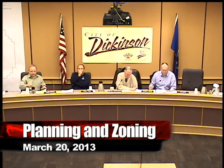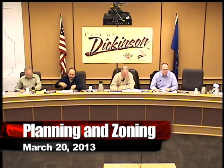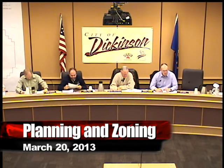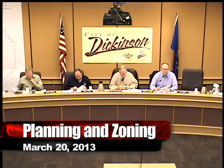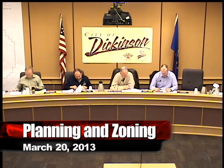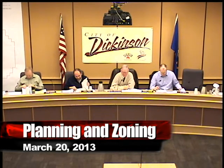Item 5 on our regular agenda is a rezone petition, to consider a rezone petition for the West Ridge Second Edition from agricultural to general commercial, medium density residential and high density residential. The site is generally described in the south half of Section 36, Township 140 North, Range 96 West, and a portion of the southwest quarter of Section 31, Township 140 North, Range 96 West. It's approximately 357 acres. At this time I'd ask the party presenting, please come forward.